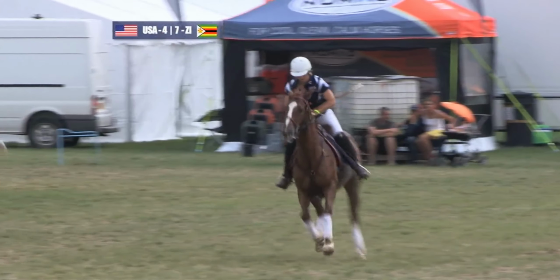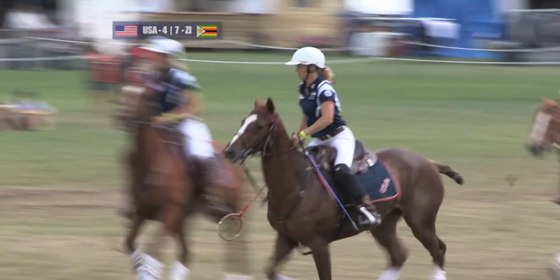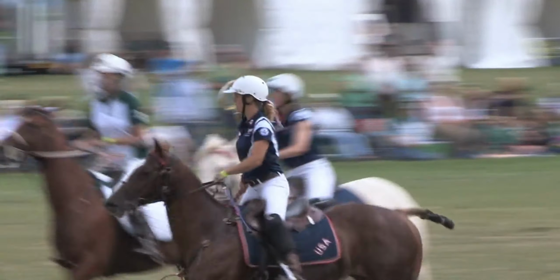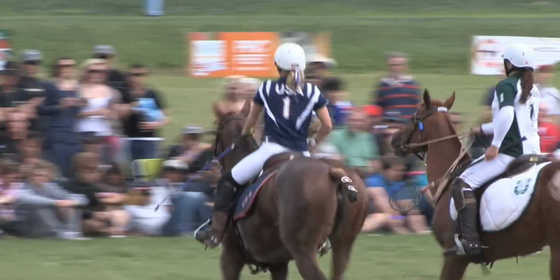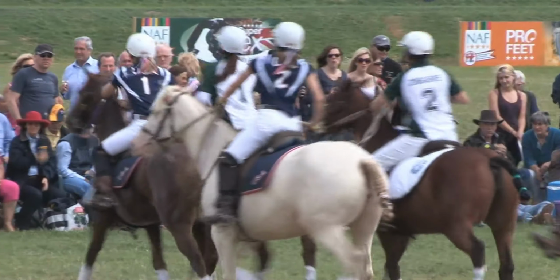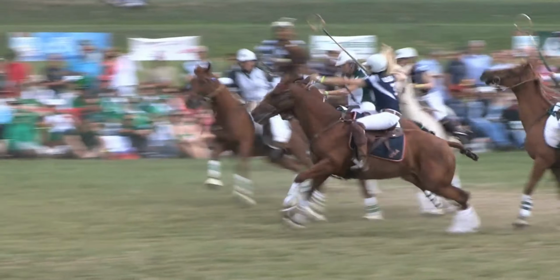Umpires wave that all clear. Rackets go up, the USA drag one back. That'll make it 4 goals, plays 7. So 4 goals, plays 7 in the third. USA versus Zimbabwe in this first semi-final of a World Cup.